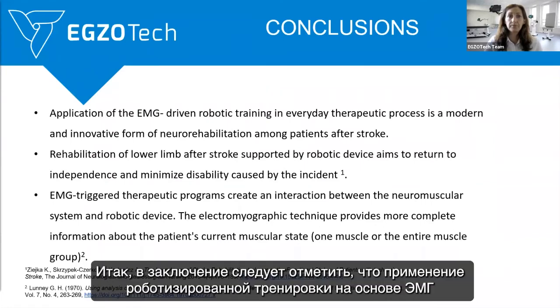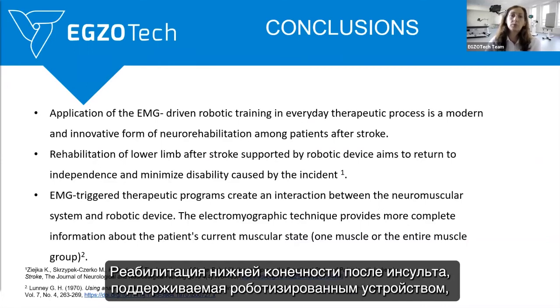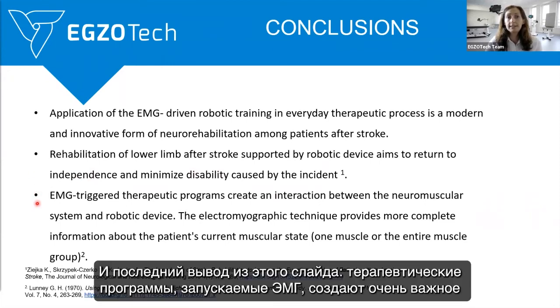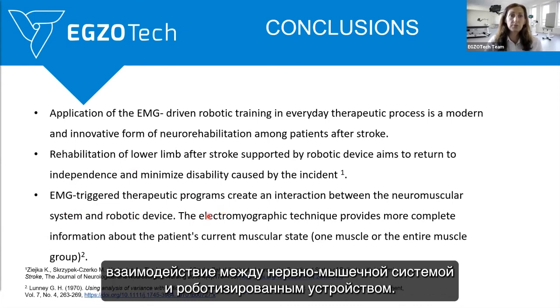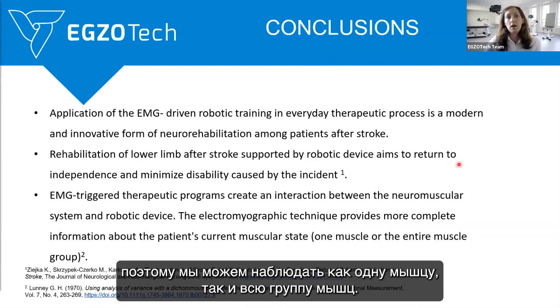Right. So to conclude, the application of EMG-driven robotic training in the everyday therapeutic process is a really modern and innovative form of neurorehabilitation among patients after stroke. Rehabilitation of the lower limb after stroke, which is supported by a robotic device, aims to return independence and to minimize the disability caused by the incident. And the last conclusion from this slide: EMG-triggered therapeutic programs create an interaction, a very important interaction, between the neuromuscular system and the robotic device. And the electromyography technique provides more complete information about the patient's current muscular state. So we can observe one muscle or even the entire muscle group.